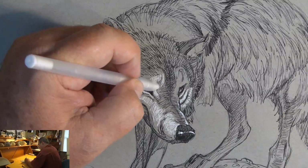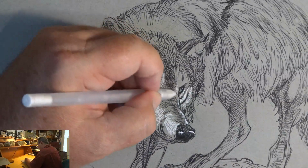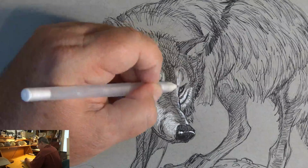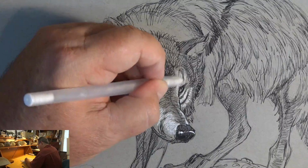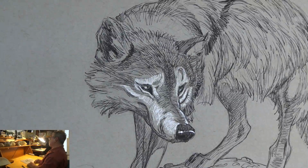How do you decide where to put the highlights and when to stop? Well, right now I'm doing the highlights based on markings as well as thinking about a light source. So it's a little bit of both.